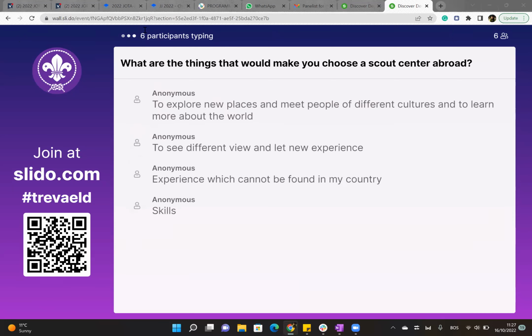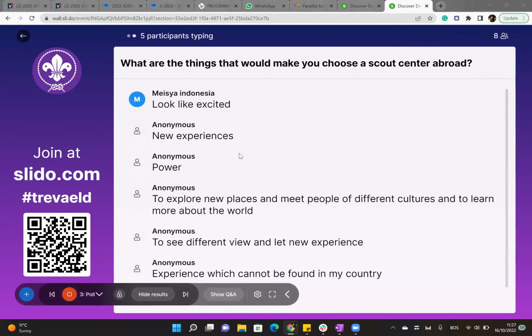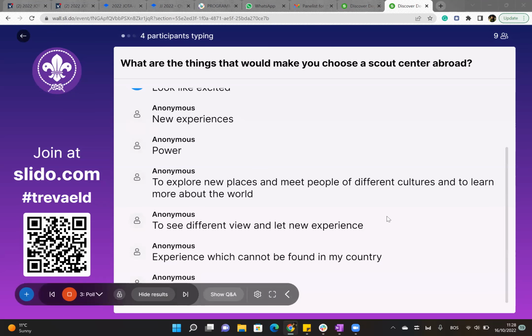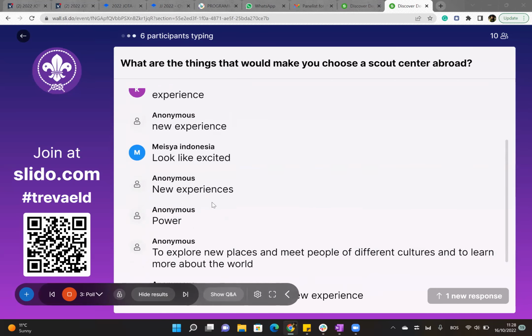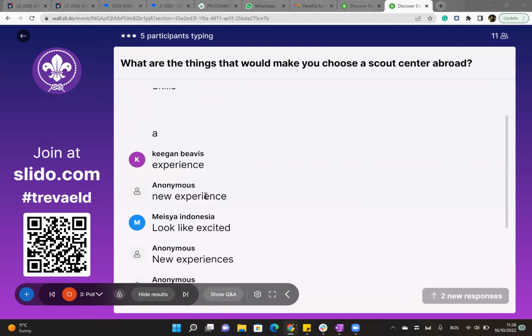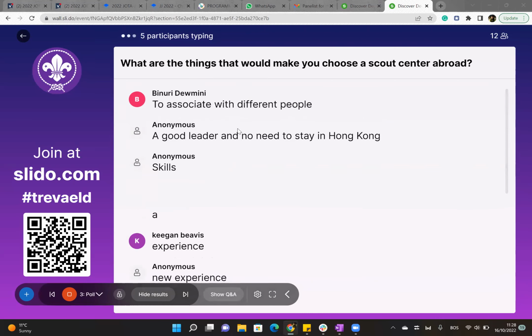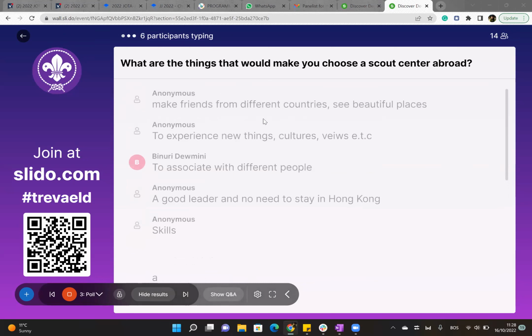So we have already some interesting answers: experiences which cannot be found in my country, then see different views and gain new experiences, to explore new places and meet people of different cultures, to learn more about the world. New experiences. If it looks exciting, new experiences, skills, a good leader, and no need to stay in Hong Kong. Okay. To associate with different people.